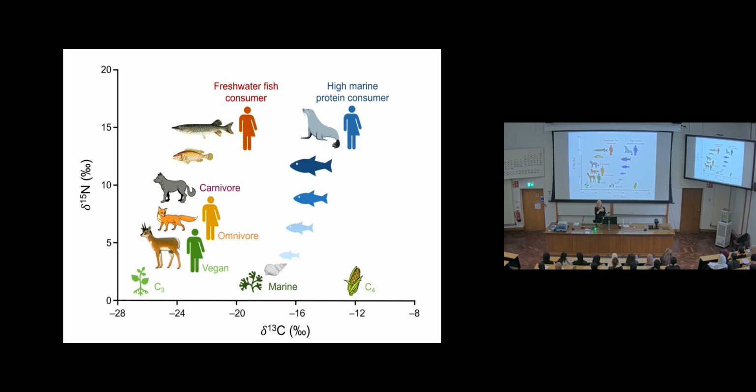Whereas on the left-hand side, the lower carbon isotope values, that's more terrestrial. And then on the y-axis, we've got the nitrogen isotope values. As you go further up the y-axis with the higher nitrogen isotope values, that's basically further up the food chain. So we've got our vegans below our omnivores.